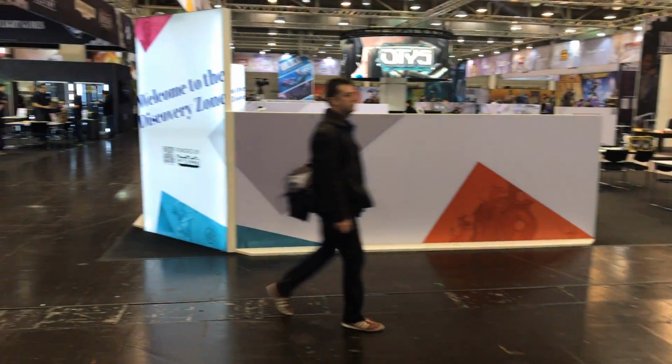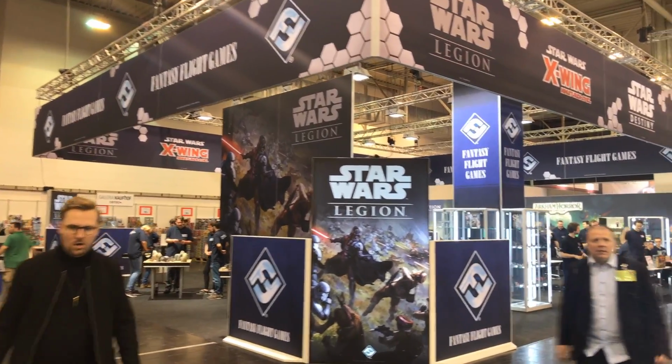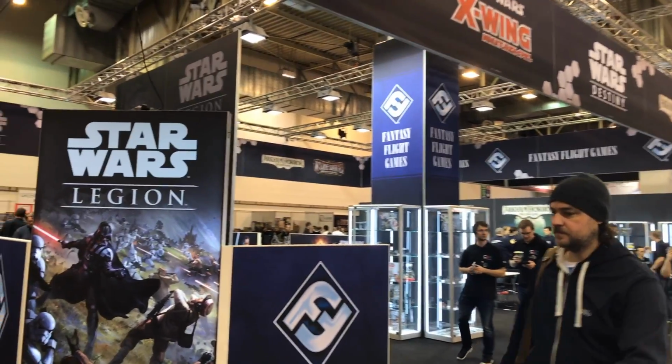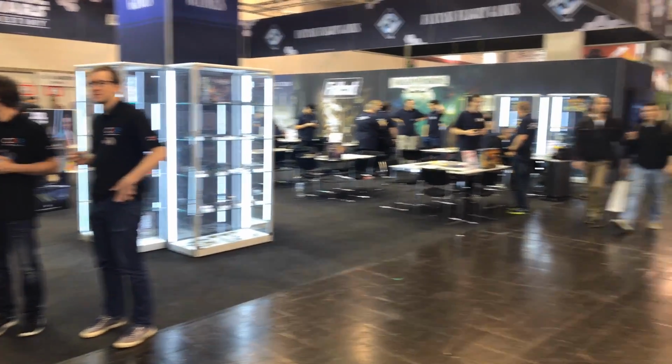And now Asmodee. First of all, this is where Heidelberger was last year. Heidelberger is no longer here. Well, I mean, they are, but essentially this was co-opted by Fantasy Flight. And of course, they're pushing, you can see there, Star Wars Legion. So they have a whole team of people here who are demoing those different games.